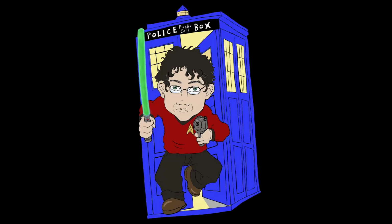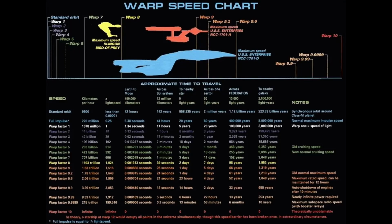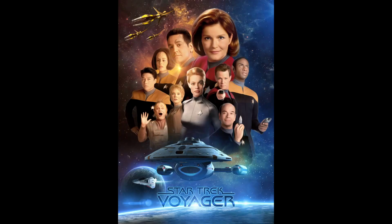So, let's look at the raw speed available in Star Trek, shall we? Unlike light speed, Warp Drive has very well spelled out speeds and its limitations to the speed that cause issues throughout each of the series, and is in fact the reason for Voyager being a series at all.